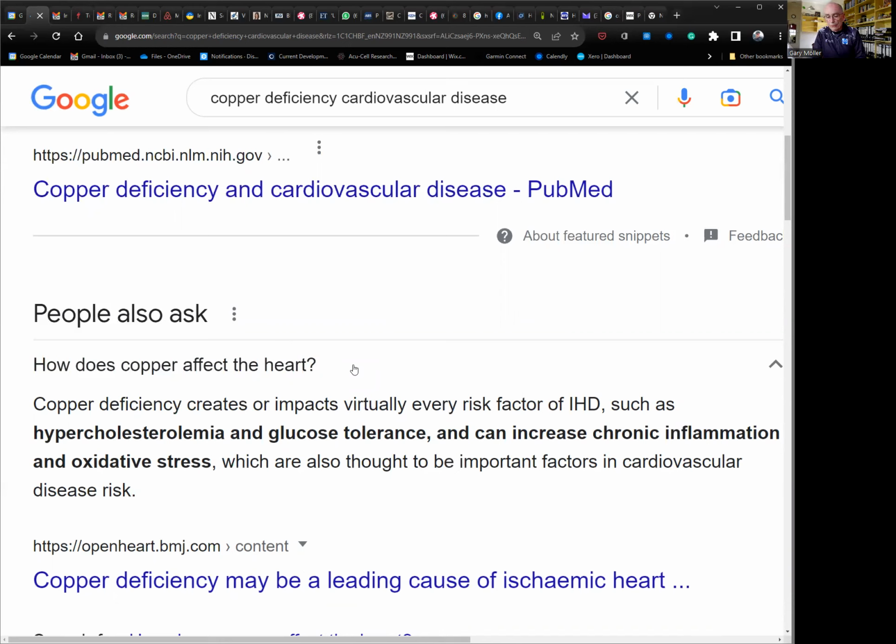A roster of feared heart ailments, aneurysms, heart enlargements, heart failure, infarcts, and ischemic heart disease are known to result from copper deficiency. And while I'm at it, I'll read a little bit about cholesterol. When the body has a deficiency of copper relative to zinc, and it can be a little bit hard to figure out, there is a decrease in the formation of high-density lipoproteins, HDL, and an increase in low-density lipoproteins, LDL.